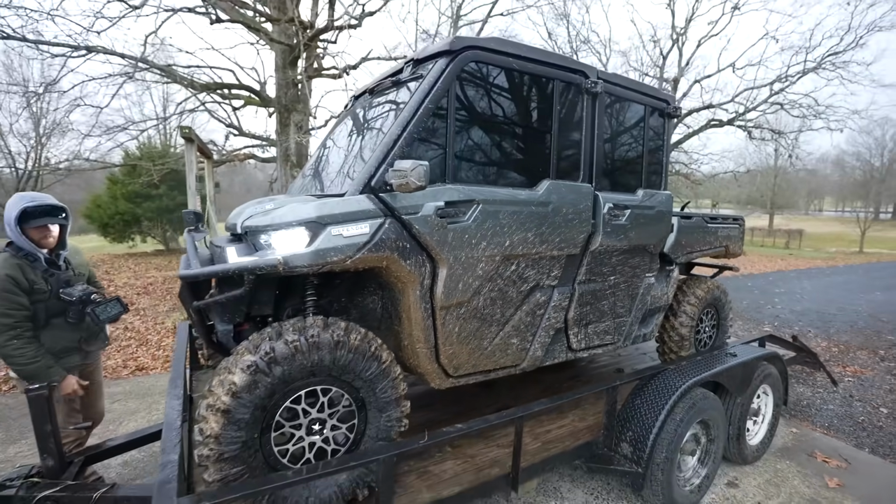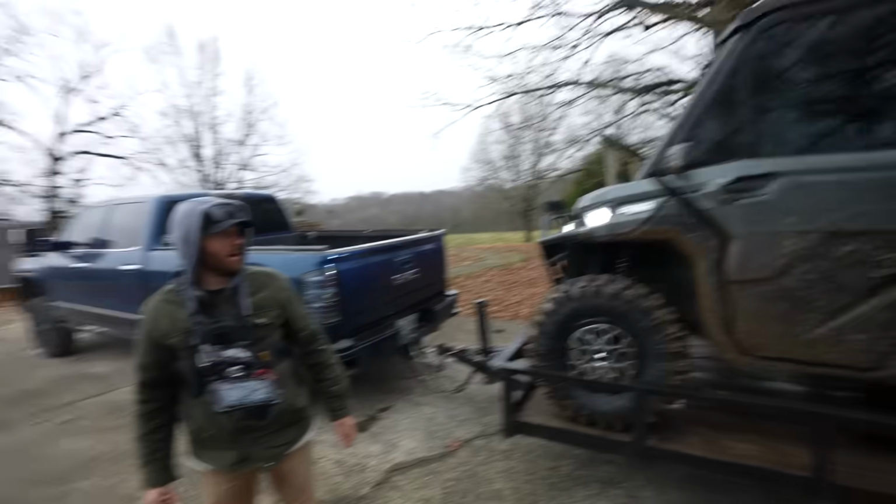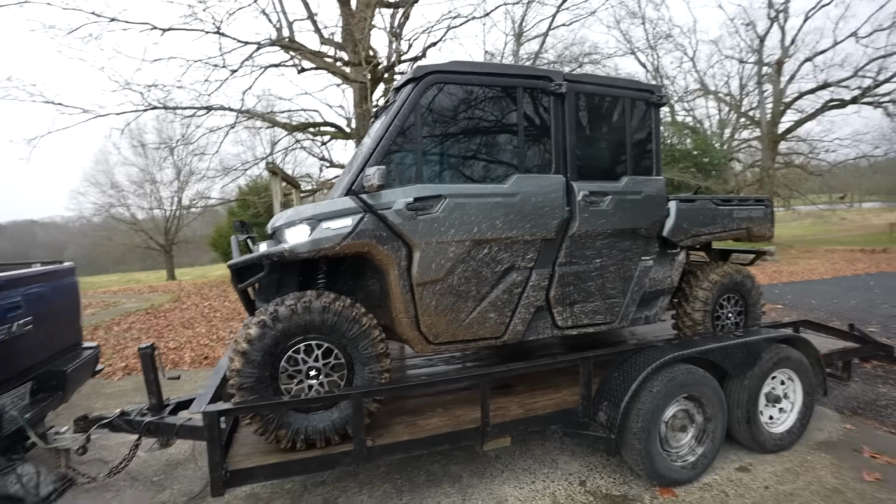Well, guys, the Defender is done. We got a little bit of a build. There's definitely some more things I want to do to it. Put it in the comments. Dude, it's so muddy. Yeah, that's what I'm saying. I almost think it's a little bit out of alignment because when I had my steering wheel straight, it was throwing mud onto the windshield somehow. And I've never seen that before.